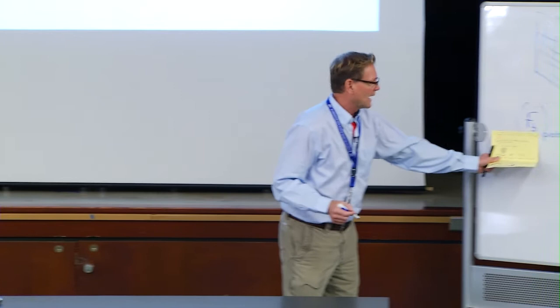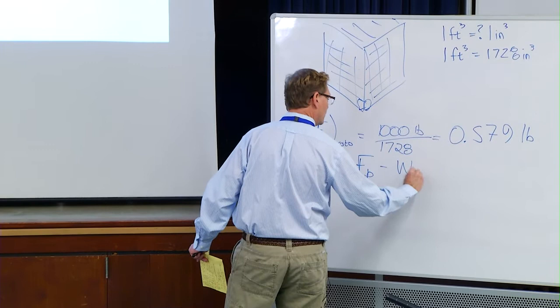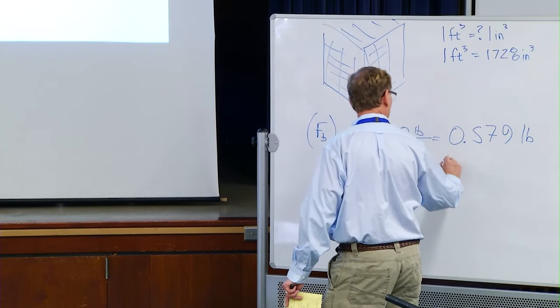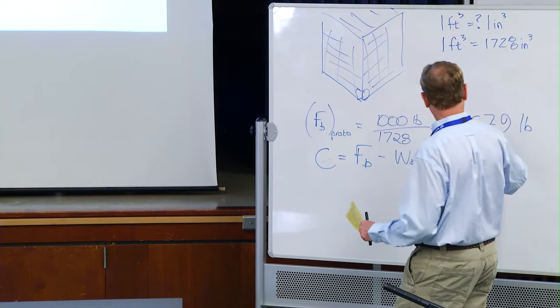And we're going to use a bunch of quarters here to actually play through it. So our boat buoyancy is 0.579 pounds. The cargo, just like before, was our buoyancy force minus the weight of our boat. And in this case, I put our little boat on the scale in our engineering lab, and that came out to 0.469 pounds. So it started out 0.579. Our boat weighed just over 0.1 pound. Still, we're not quite where we want to be yet.